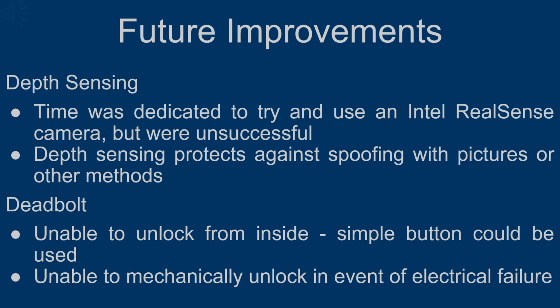As previously mentioned, there are a couple of main obstacles for the system that should be addressed if this project were to continue. However, there are a few things that could also be addressed with much less time needing to be dedicated. One area for improvement is with the deadbolt system. Currently, there is no way to unlock the deadbolt from the inside, and there is no way to mechanically unlock the deadbolt in the incident of power loss or a dead servo. Both of these present some security concerns, but could also be easily remedied with more time.